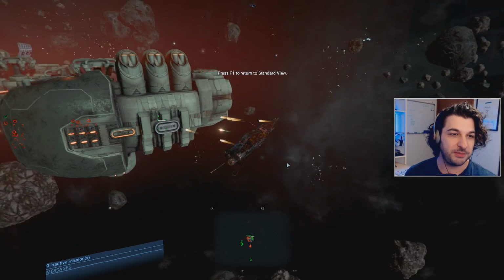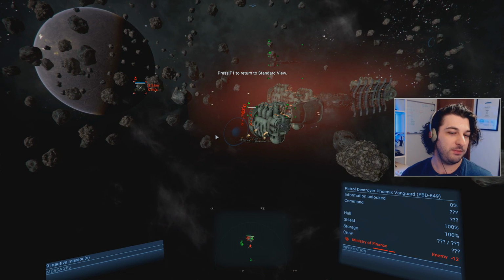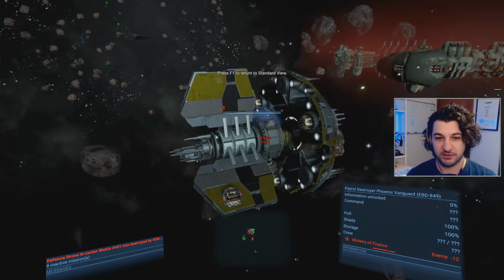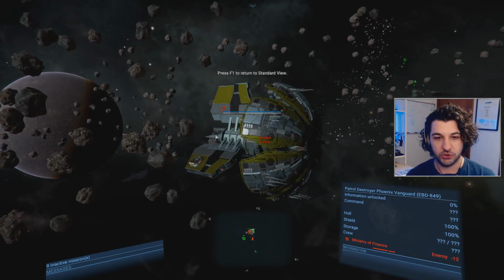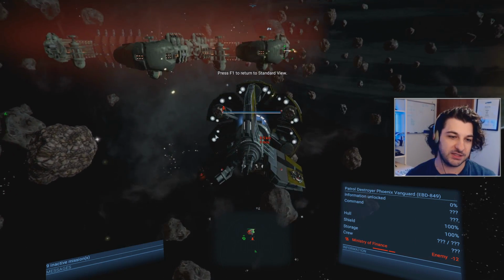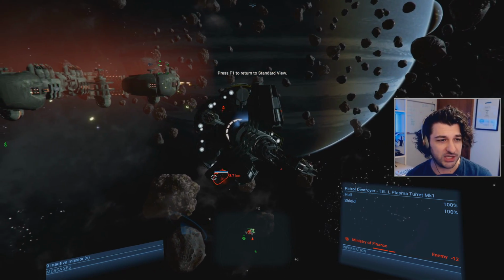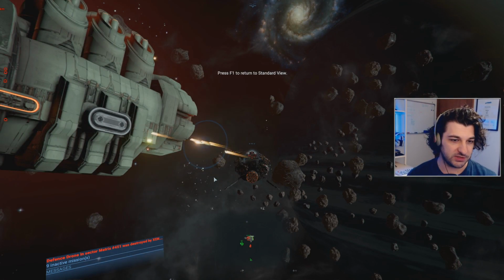So that's fine. Something else I would like to know is, what in the Sam Hill sandwich is the Talati destroyer firing? Oh, it's its front cannons? Yo, its front cannons are... No, but its turrets are also severe. What is that? It's a Talati large plasma turret, but why is its range so intense? You seeing this? I've had to get in real tight.